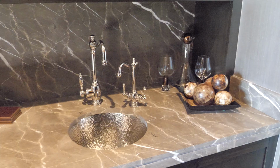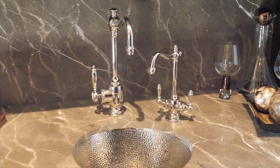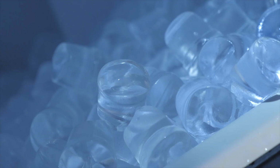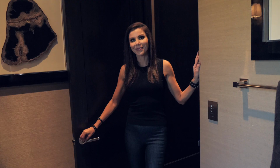Okay, it's a bar. I love a bar. We've got glasses, we've got Instahot, we've got filtered water, and of course, fancy ice.